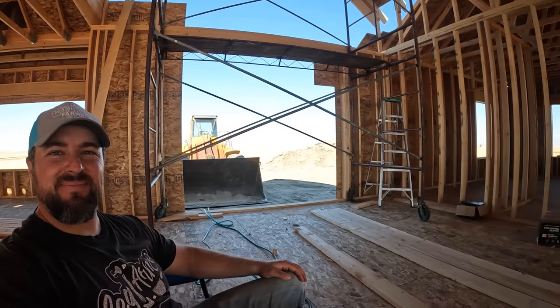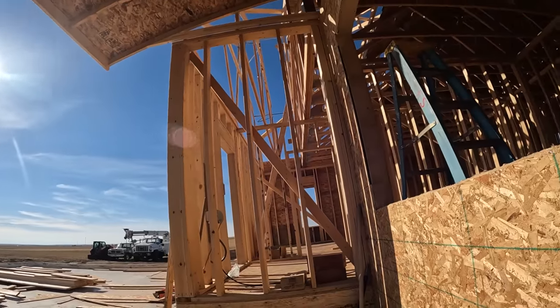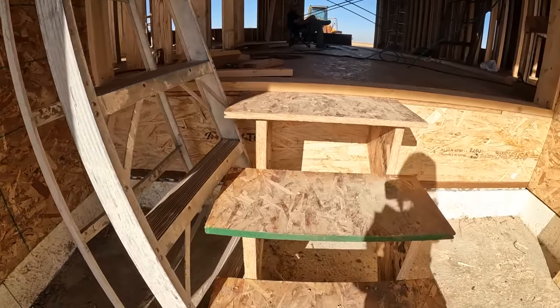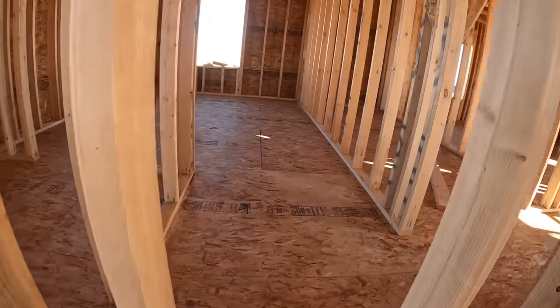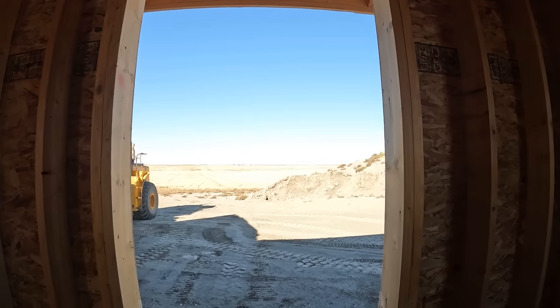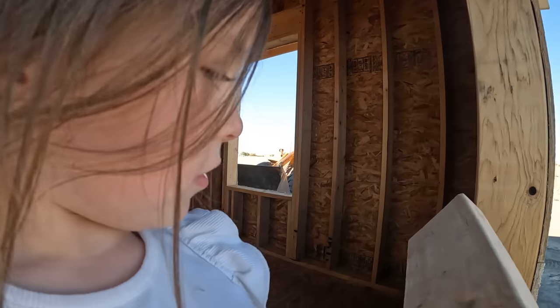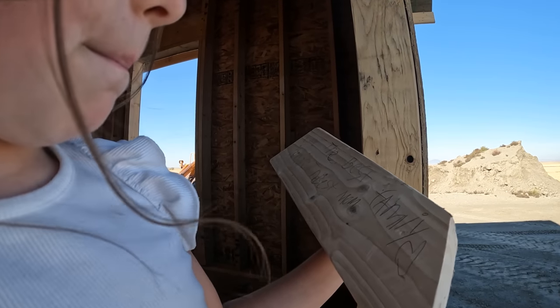You got it? Hello, welcome back to this Welker Farms video. Here is our outside shelter. And here are our wood steps. Here is our upstairs. Here are the windows. And guess what I wrote? I wrote, "You are the best family. You are the best mom." Is that pretty sweet?